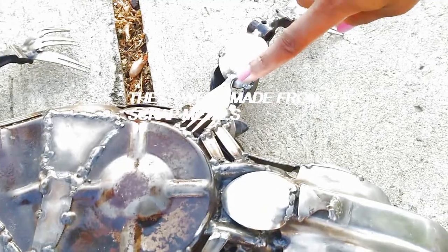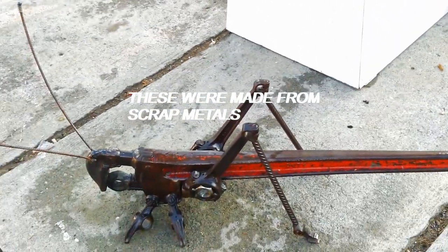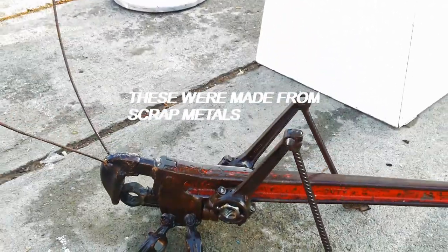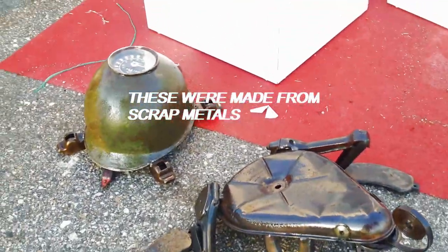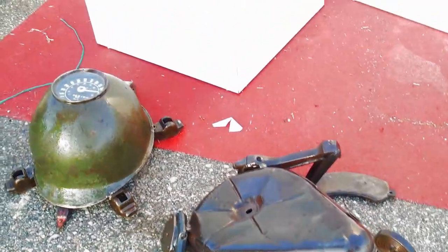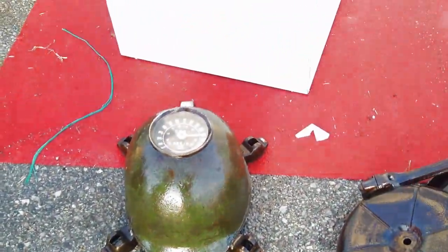So this is a spoon, this is a fork. And this is a bread knife. And you see this? Like a grasshopper. Look, a scorpion. This one is a frog. This is a tortoise? And these are from scrap metals. Wow.